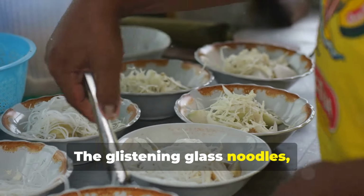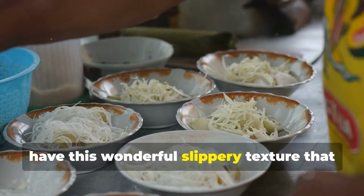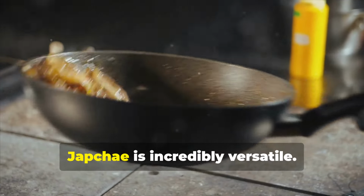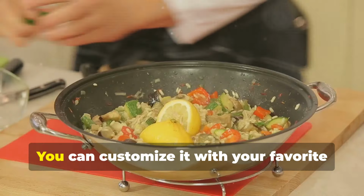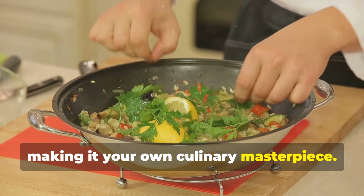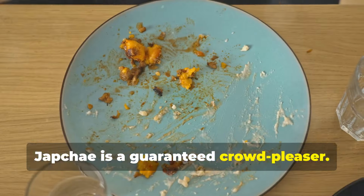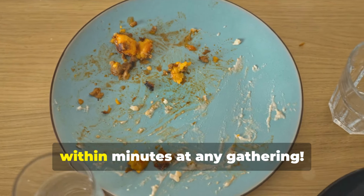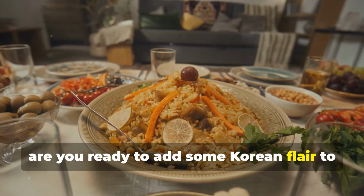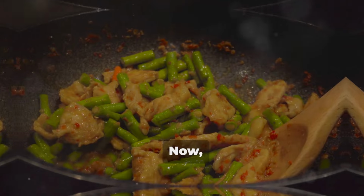The glistening glass noodles, also known as sweet potato starch noodles, have this wonderful slippery texture that just melts in your mouth. And the best part, japchae is incredibly versatile. You can customize it with your favorite vegetables and meat, making it your own culinary masterpiece. Trust me, japchae is a guaranteed crowd pleaser. It's the kind of dish that disappears within minutes at any gathering. So, are you ready to add some Korean flair to your next dinner party? Let's gather our ingredients and get cooking.